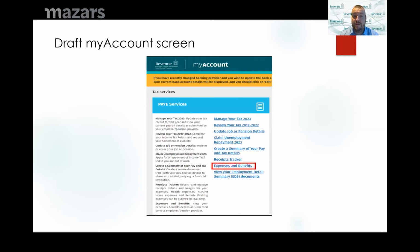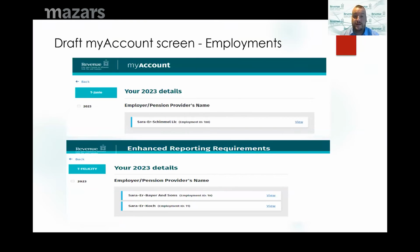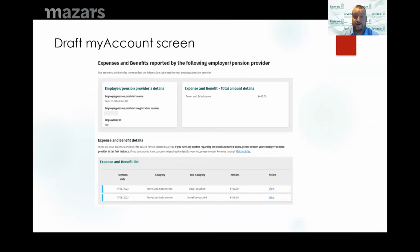And as I said, the employee will have access to this in My Account. So just quickly, they'll go into My Services, My Account, and under the PAYE services card, the expenses and benefits option is available to them. They'll be able to pick the year for which the payment is that they're looking up. Depending on whether they've got one or two, like if it's a civil partnership or a married couple, they'll be able to see the details under their various accounts in My Account. If they've got more than one employer, they'll be able to see a breakdown of the various amounts per employer. And again, they'll get high-level information like what you can see on screen there.